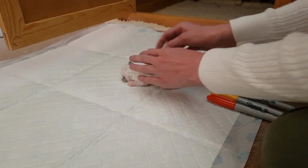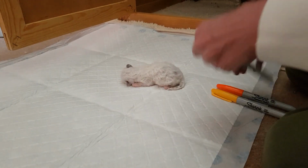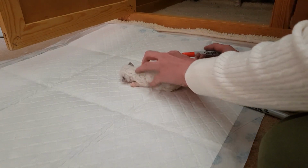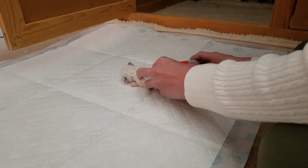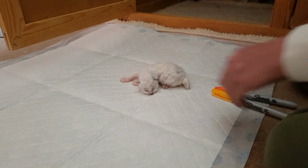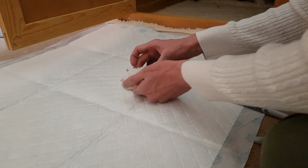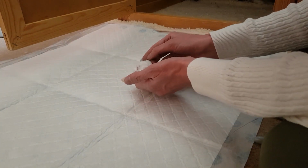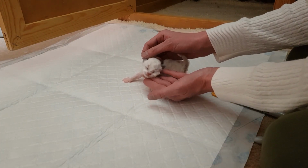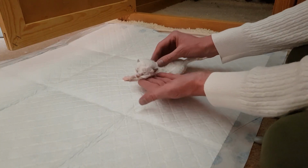Kitten number 1, and he's the smallest kitten here. I'm going to colour his foot in red. There we go, so his foot's all red. His ears are very dark, so I suspect he's seal. And it looks like there's colour inside the ear as well, so he's probably a plain seal, just seal point.